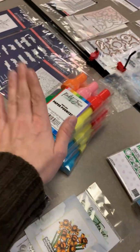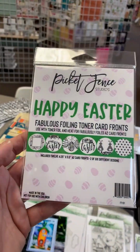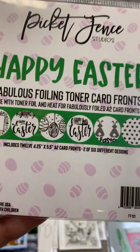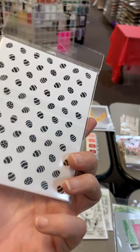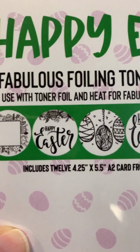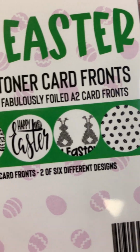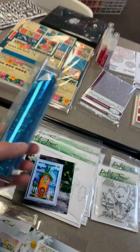Do have a couple other things to show you though that I totally skipped over. So Paper Pouncers, we started there, but I got in some of their foiling toner cards and they are all Easter themed. So you can see here you've got 12 different cards, 2 of each design. Super fun. So I'm going to go in a little closer so you guys can see some of the fun designs that are in this one. So that's going to be fun to get a jump start on your Easter cards.